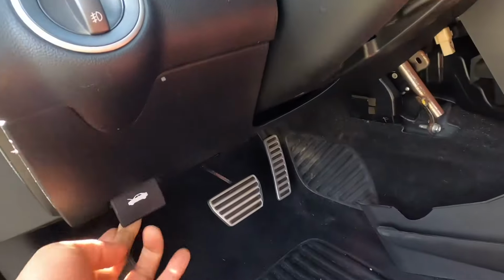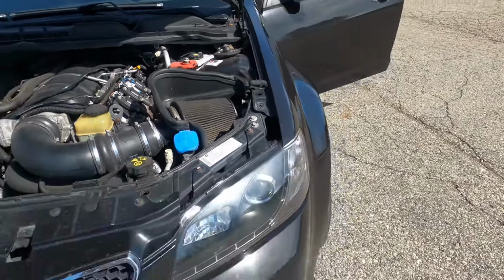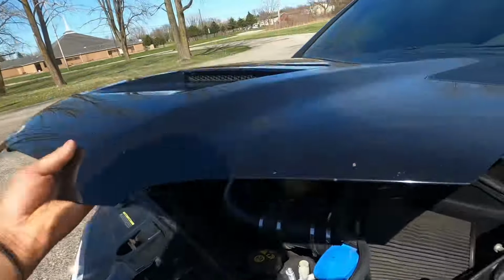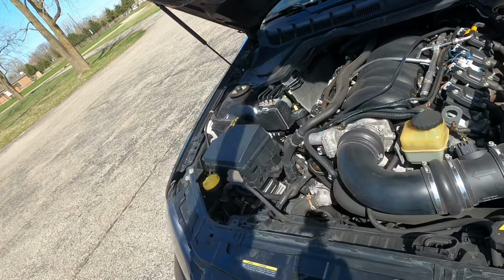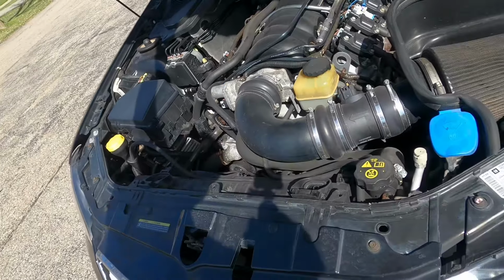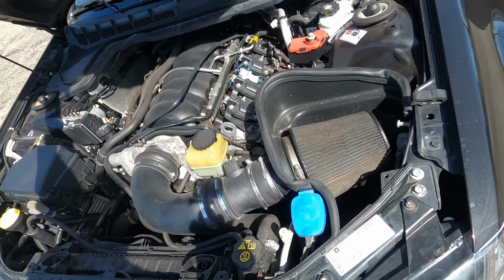So let's show y'all the motor real quick. Alright, second time popping the hood. See, I gotta get new hinges. So let me hurry up and do this for y'all. So as y'all see, we got the LS3 6.0. I think the only modification that's done is a cold air intake. Most people don't count that as a modification, but we gonna count it just cause.